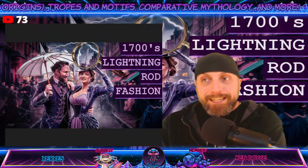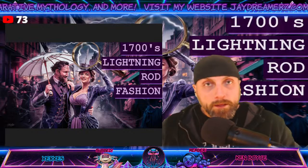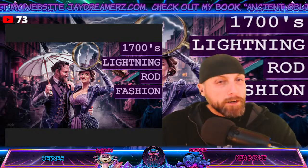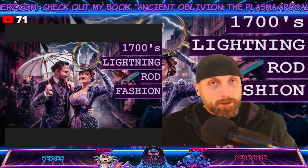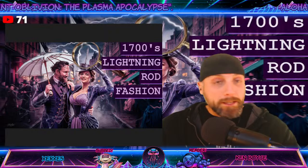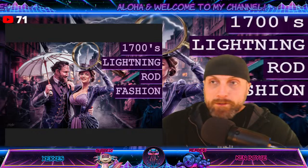People wore lightning rods on their heads. They put them on top of their parasols, also known as umbrellas, and they would hold them up and walk around outside in order to keep from being struck from lightning. Now that sounds strange to us today because we don't live in conditions where that's something that's very common, unless of course you're walking around during an extreme electrical storm, then I could see that happening, right? But we don't really have those conditions today.